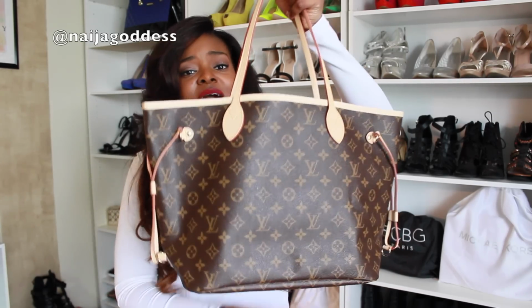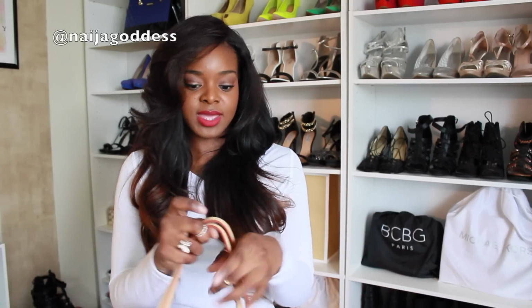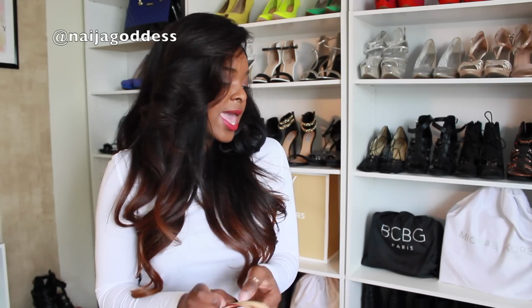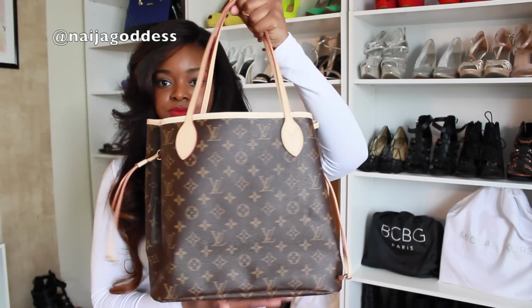So the bigger it is, the more stuff you're likely to put inside of it. So I said, you know what, let me get the medium, because if I get that big one, I'll put everything inside there. So I got the medium, and actually I'm not really that tall of a person, so I didn't want the bag to swallow me up, you know, overshadow me. I mean, it's just a bag, but then again, it's a really nice bag. Anyway, so that's my Louis Vuitton Neverfull.